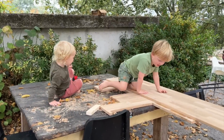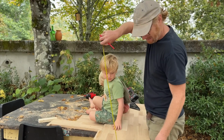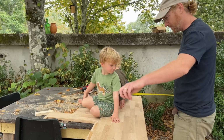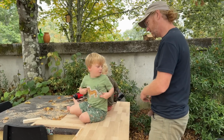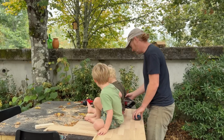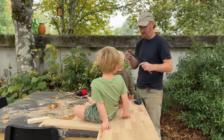I'm taking this side. 48.5. What? 40. It's 8 centimetres too short. What's that? That's called a speed square. Why? Because you can cut things really quickly using it.